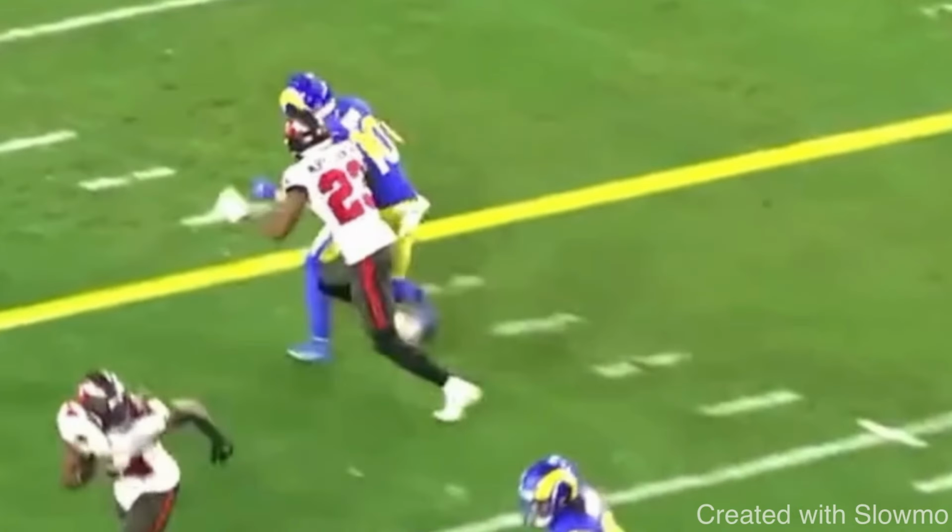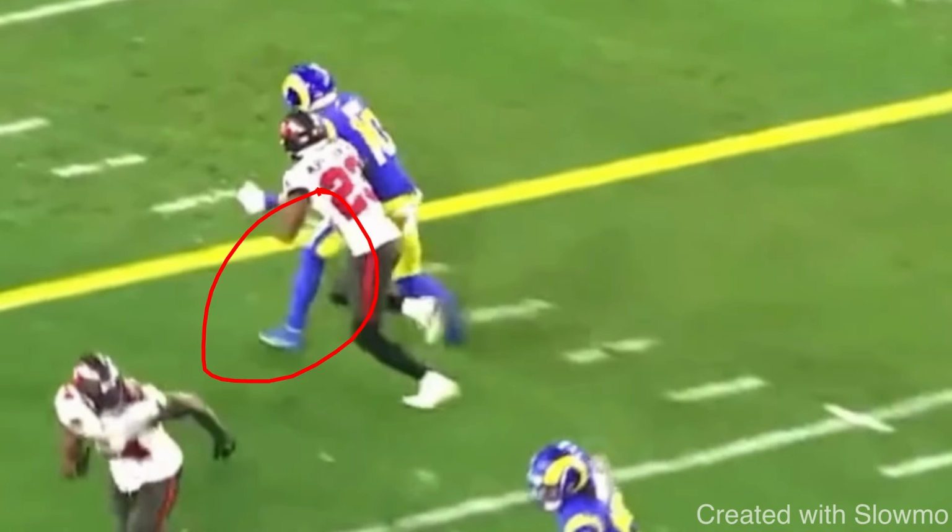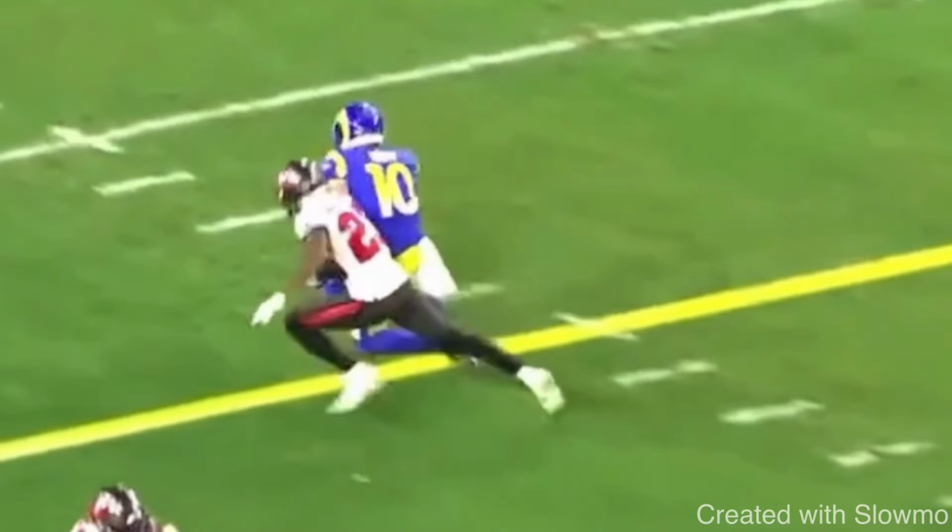And Kupp uses this move called a rocker step. So a rocker step is where you step in the direction you were going first. So we're going to the outside, so we step with my outside foot first. We push off of that step and sell back to the inside.